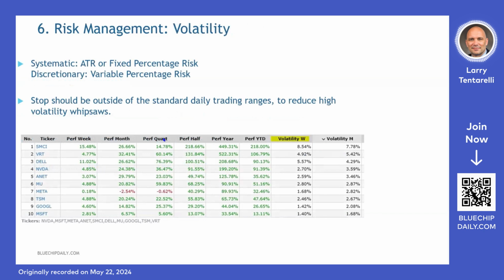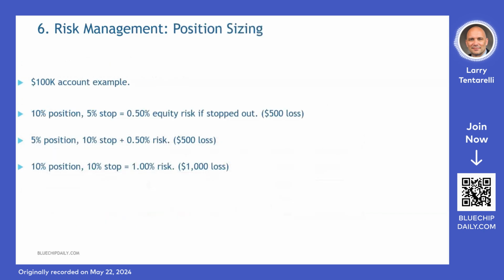Hey, Larry, sorry to interrupt. The risk management stuff is so important, and you've done a great job breaking it down. The concept I would emphasize even more, and you touched upon this, is knowing your open risk of all the positions. Theoretically, what if they all get stopped out on a really bad day in the market? How much of a hit is that going to be? You have to ask yourself, is that acceptable to have that much open risk, or should you be raising stops or selling positions?